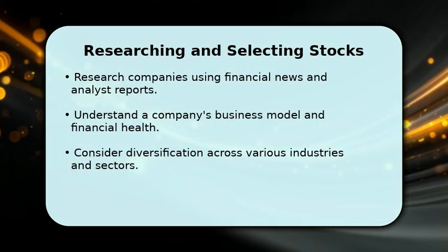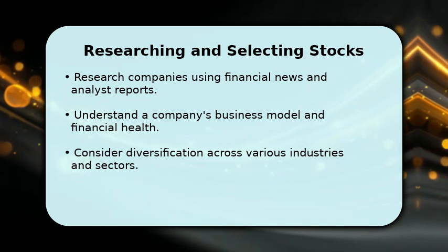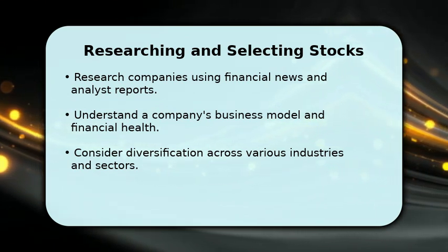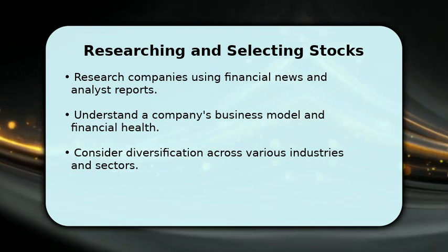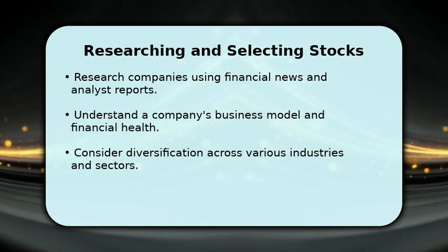Next, it's time to research and select the stocks you want to buy. Don't just pick a company you like, delve into its financial health, growth prospects, and competitive landscape. Utilize financial news, company reports, and analyst ratings to make informed decisions. Think about diversifying your portfolio across different industries to manage risk, rather than putting all your capital into one stock.